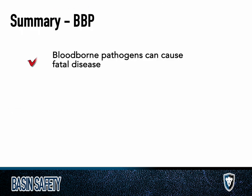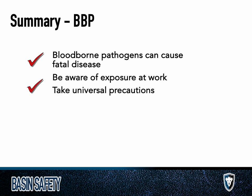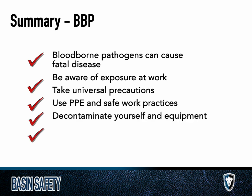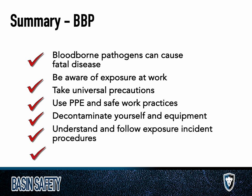So here's a summary. Bloodborne pathogens can cause fatal diseases. Always be aware of exposure at work. Always take universal precautions. Use PPE and safe work practices. Decontaminate yourself and equipment. And understand and follow exposure incident procedures. And report exposure incidents.